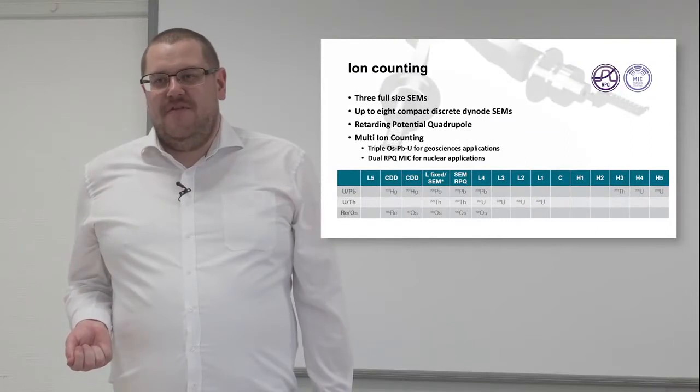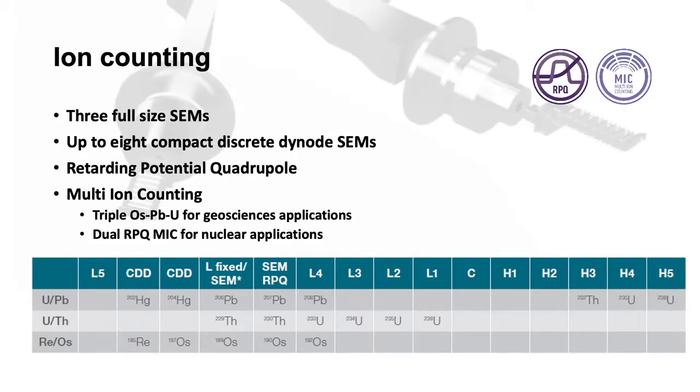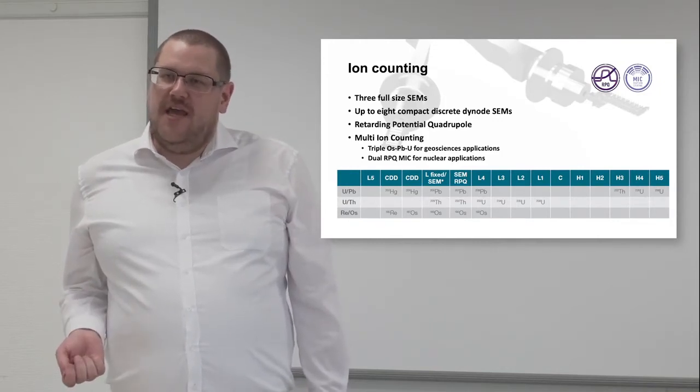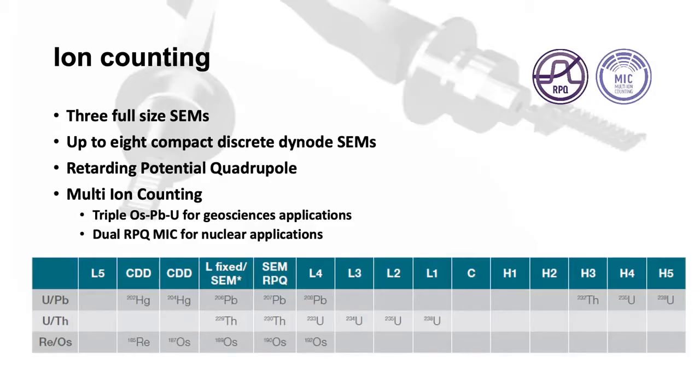We can also add to the NEOMA Multicollector ICP-MS a variety of multi-ion counting options, with the ability to add up to 3 full-sized SEMs and up to 8 compact discrete dynodes or mobile CDDs. These multi-ion counting options have been greatly enhanced by the inclusion of our new extended dispersion lens optics. This allows us to use a single multi-ion counting package for more than one application. For example, a single multi-ion counting package can be used to measure the uranium-osmium, uranium-lead, and uranium-thorium isotope systems. Prior to the SEM can be included an RPQ filter for a better abundance sensitivity.